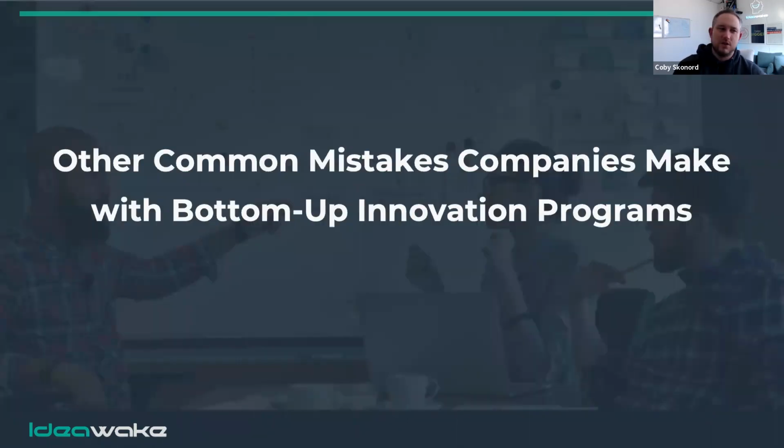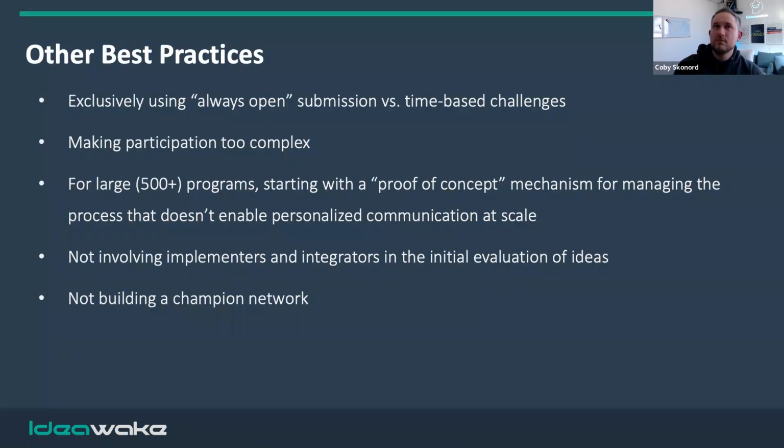So, other common mistakes and best practices. Something that we found: use time-based challenges versus always open ones. We touched on that with the definition of an innovation challenge. If you want a space where folks can always come to submit ideas, run cadence challenges so that you have time-based ones throughout the year. It just helps improve the participation rate.